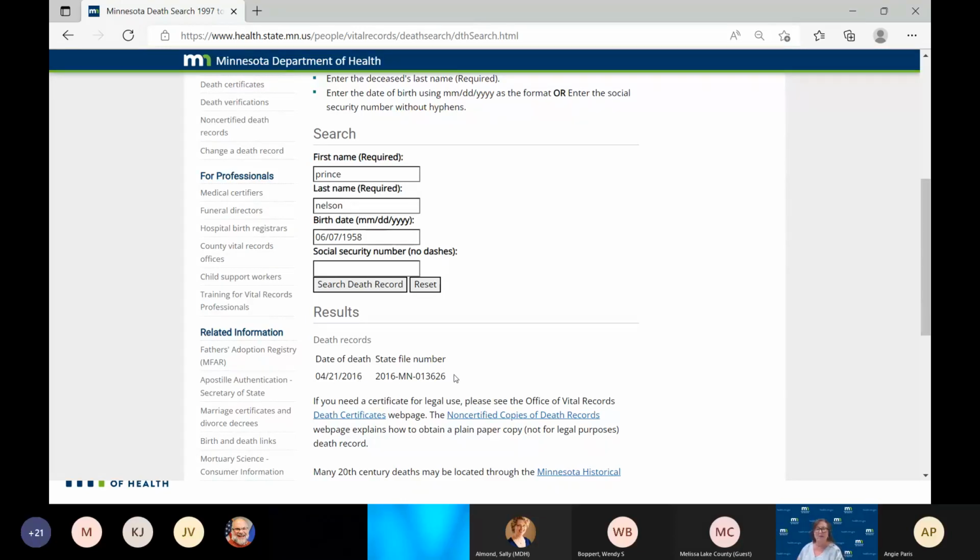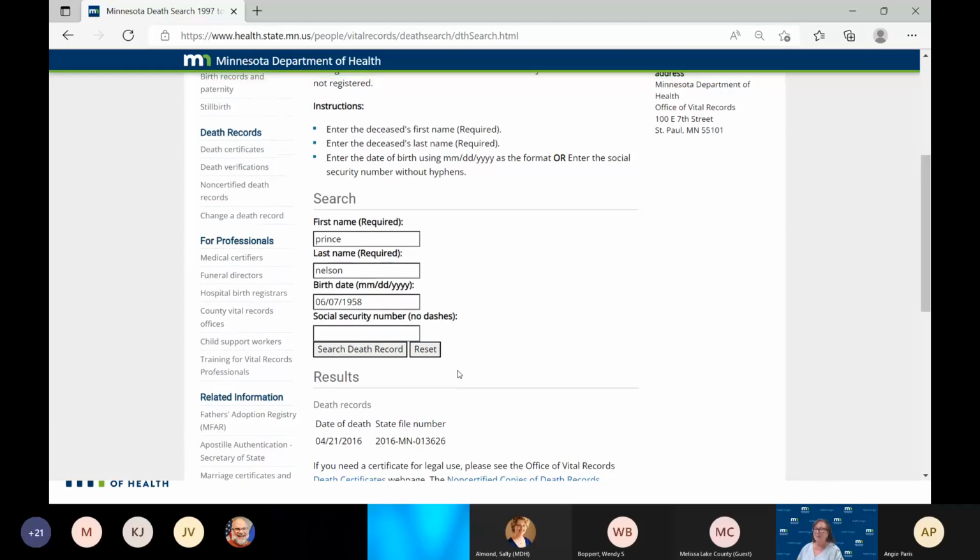Now, the other thing to remember is that sometimes when you punch in a name, it may not come up as anything. That doesn't mean that they haven't passed away. They may have passed away in another state. We're not sure exactly. Sometimes they just don't get in here. But this is your best bet to send people if they have questions about whether someone passed away or not.